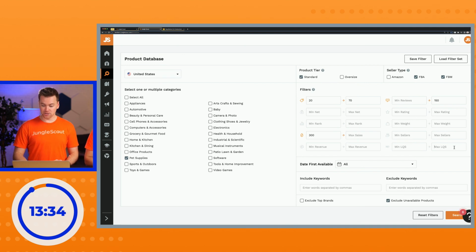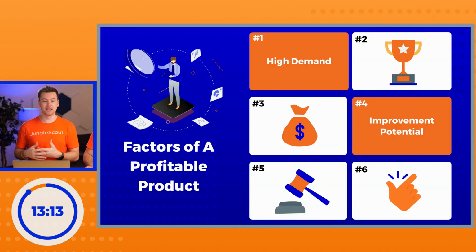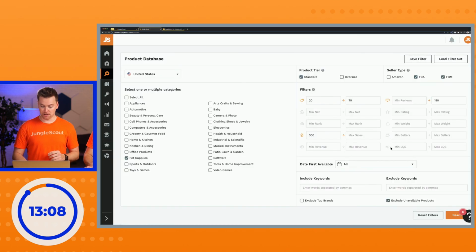Now, one thing I like to do is, we actually just talked about improvement potential. One way of improving a product is improving the product itself. And especially with private label, you do want to improve the product first and foremost. Another way of improving the product, so improving potential, is improving the listing itself, especially if you're doing wholesale. Wholesale is a very popular business model where people are jumping on existing listings and optimizing them. So this listing quality score filter here at the very bottom allows us to enter a score of 1 to 10, 10 being a very strong listing, 1 being very poor listings. That way we can see listings that need improvement potential.